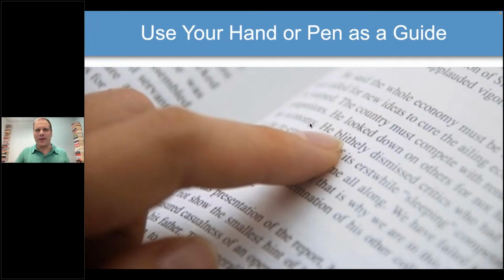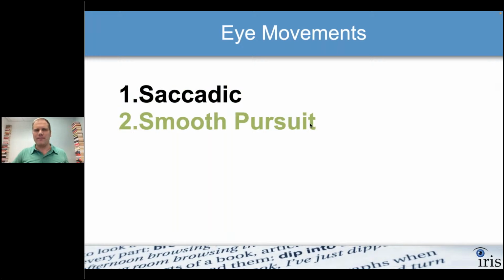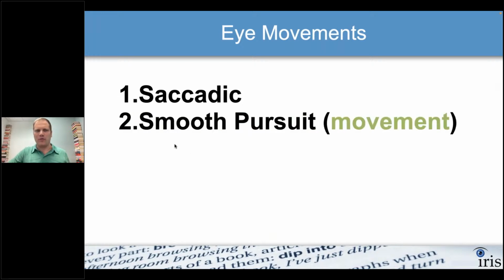It has to do with the way that your eyes move. There are 2 types of eye movements that all human beings have. One is called a saccadic eye movement, and I'll show you what that looks like in a moment. The other is called a smooth pursuit. So those are the 2 eye movements. What's the difference between these 2 eye movements? Well, the smooth pursuit happens when your eyes are tracking something that's moving around. If something is moving around, your eyes move in what's called a smooth pursuit.